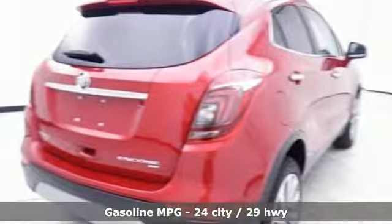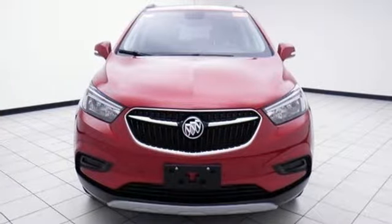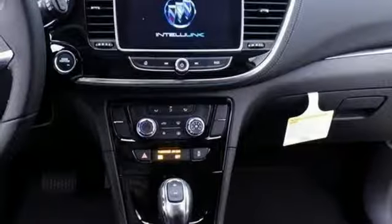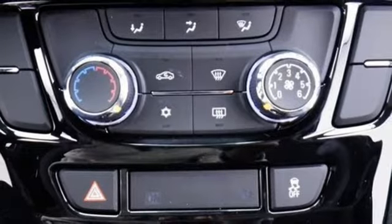Turbo inline 4-cylinder engine, manual tilting steering column, streaming audio, manual telescoping steering column, power heated mirrors, external memory control, aluminum wheels, Wi-Fi hotspot, and automatic transmission.